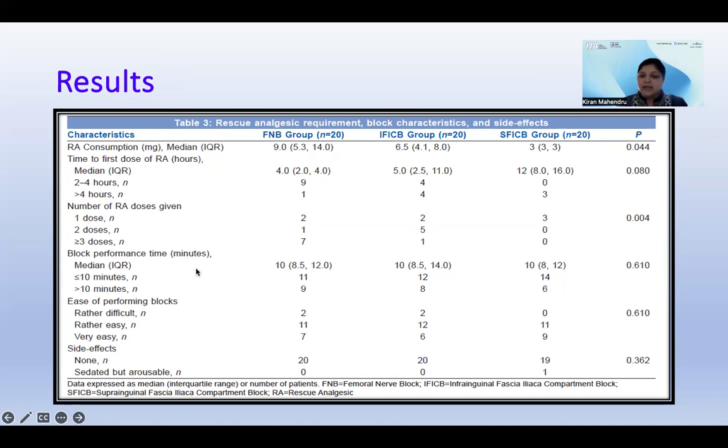No difference was seen when comparing the block performance time, the ease of performing blocks, and any side effects noted.